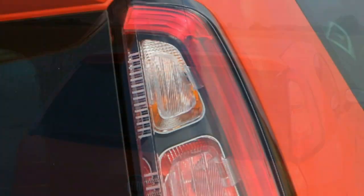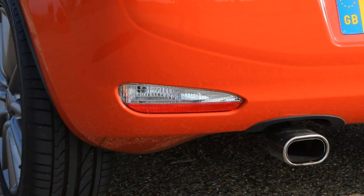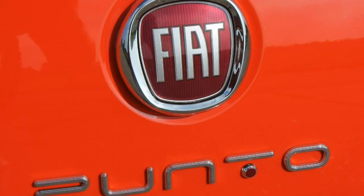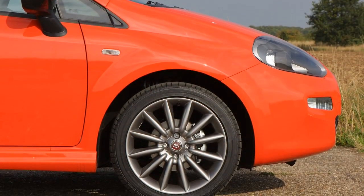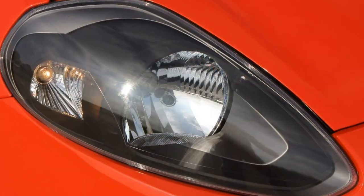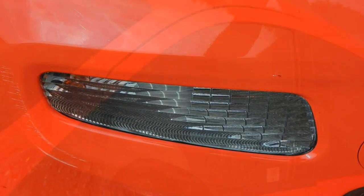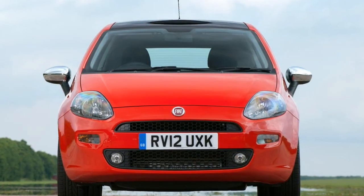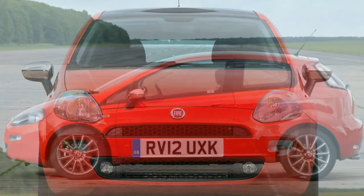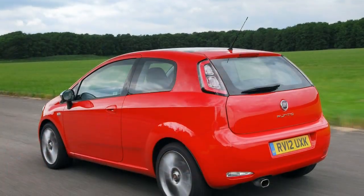Standard Fiat Punto equipment. The entry-level Pop trim includes fabric seats, height and reach adjustable steering wheel, height adjustable driver's seat, trip computer, remote central locking, electric front windows, driver, passenger and window airbags, radio, CD and MP3 compatibility, rear head restraints and ABS. From mid-2013 a fresh dashboard finish was added along with a driver's knee airbag.